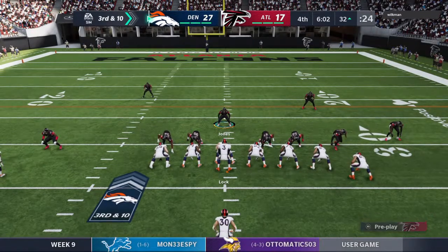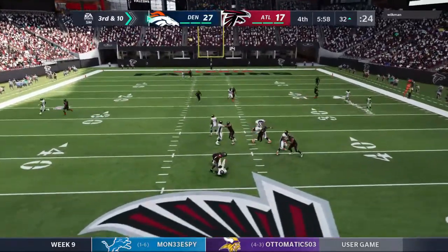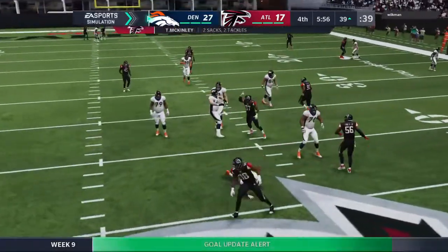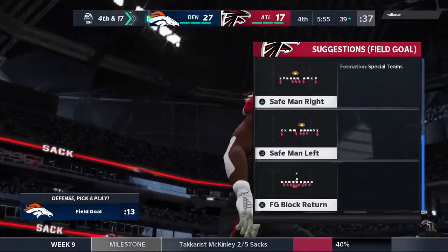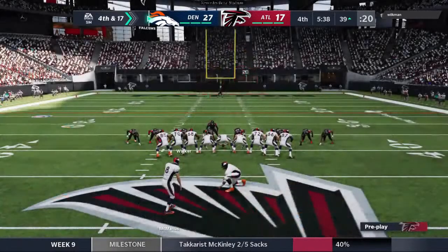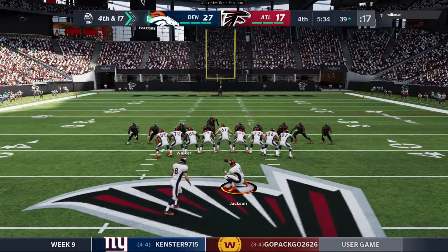Big play coming up. Here's 3rd and 10. I would expect to see some pressure here. And the blitz does come. And he's going to be taken down. Pressure gets there back at the 39-yard line. Tack McKinley able to get in there for his 2nd sack of the afternoon. Field goal.